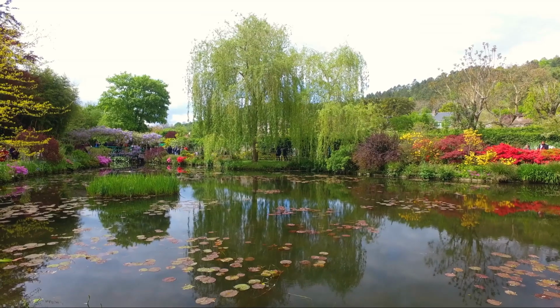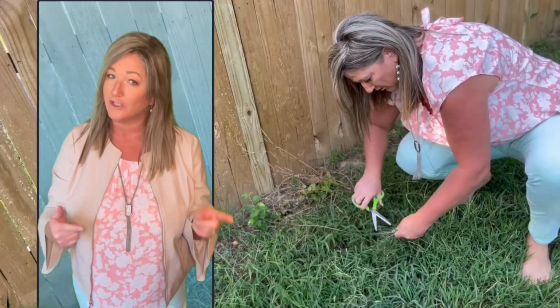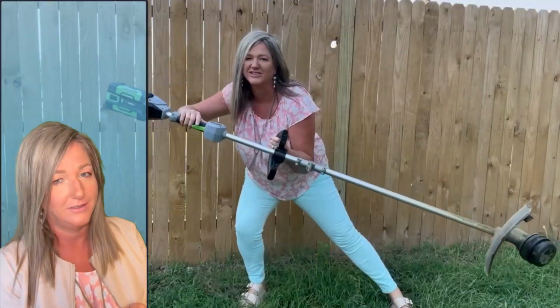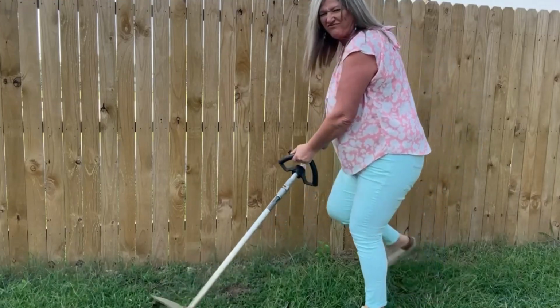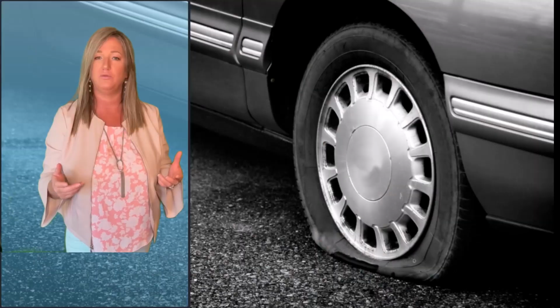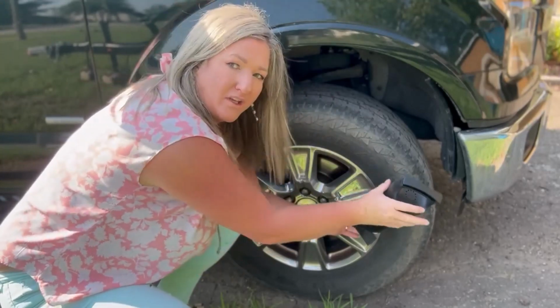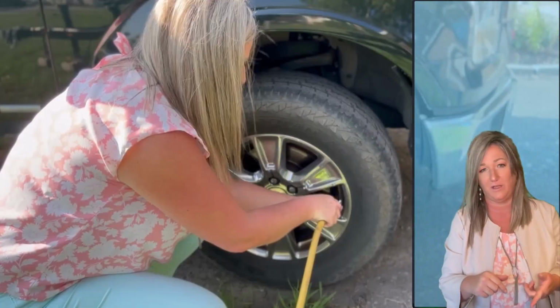If you're a landscaper, you might need to trim the edges. Is this the way you're going to do it? Or is this the way you're going to do it? How about somebody who works at a tire shop? They have a flat tire. Are they going to do it this way? Or this way?